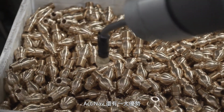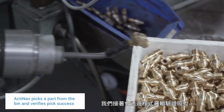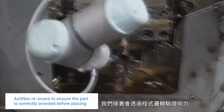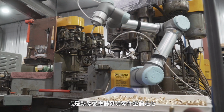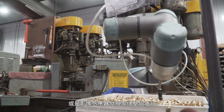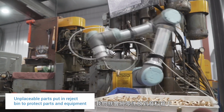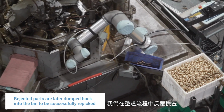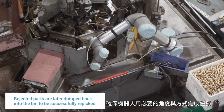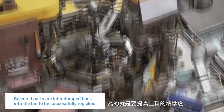One of the biggest advantages to ActiNav is that we're able to do a bin pick with suction. We then verify suction in the logic of the program. Then we represent the part to the scanner. If we don't have a part present at that point, or if the image sensor noticed the part has changed in position at all and would make an unplaceable part, we then place the part in a reject bin. So we're doing validation checks throughout the placement routine to verify placement and make sure it's going to hit the target in the angle and method we need it to for a more accurate placement.